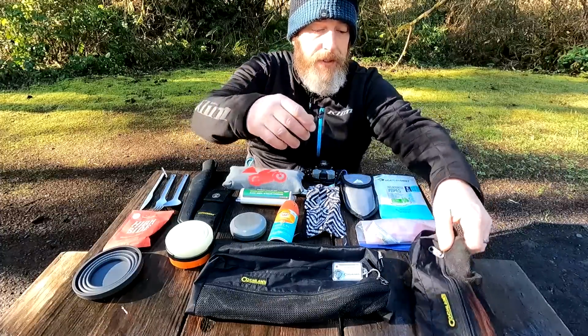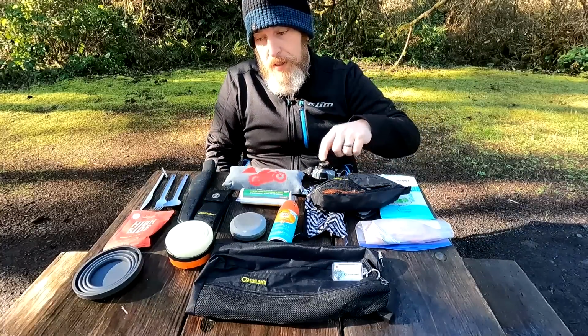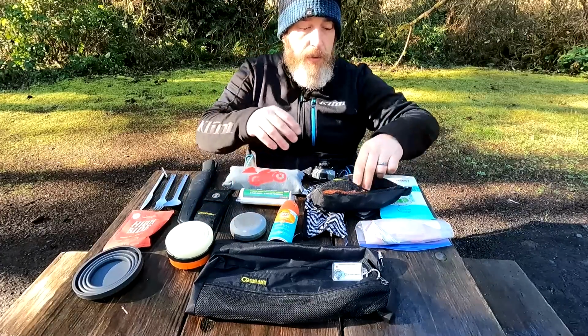This pouch has a couple things in it. Extra batteries for everything. This will actually take batteries if I need it to. This lamp takes batteries, and so that way if anything runs out, I know I've got another set of batteries on me. I always just keep extra batteries.